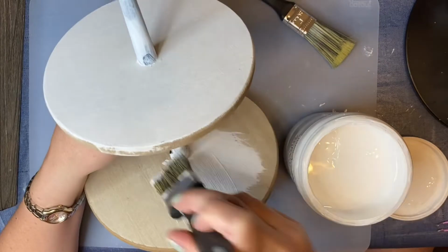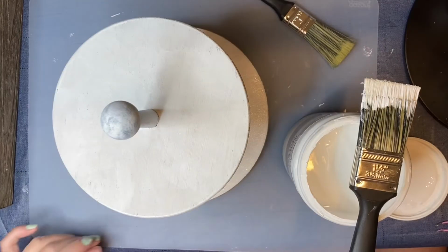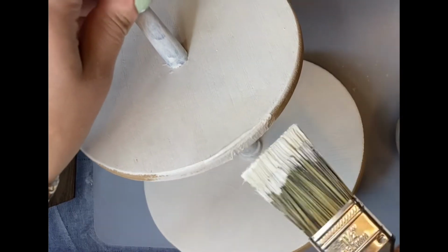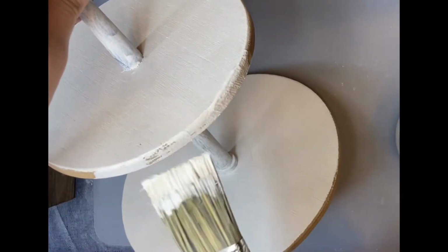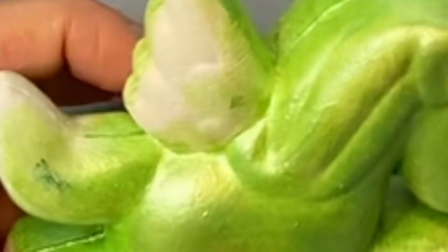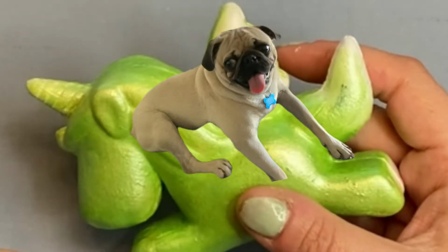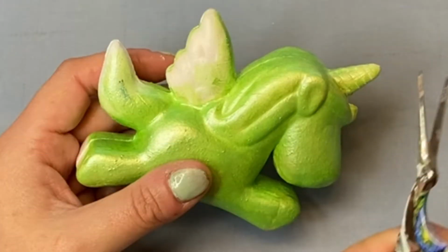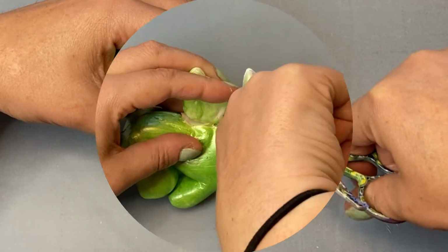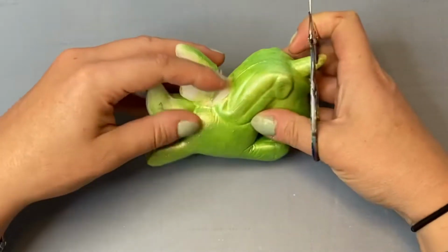So let's do the base coat on the actual carousel, and then something horrible happened. Got hair in my paint. That's a real problem, guys. But speaking of problems, I noticed something. Yep, there are wings there. I mean, typically there's a place for the people to ride on. So I had to make this happen. And it was very sad, but I transformed this alicorn into a unicorn.